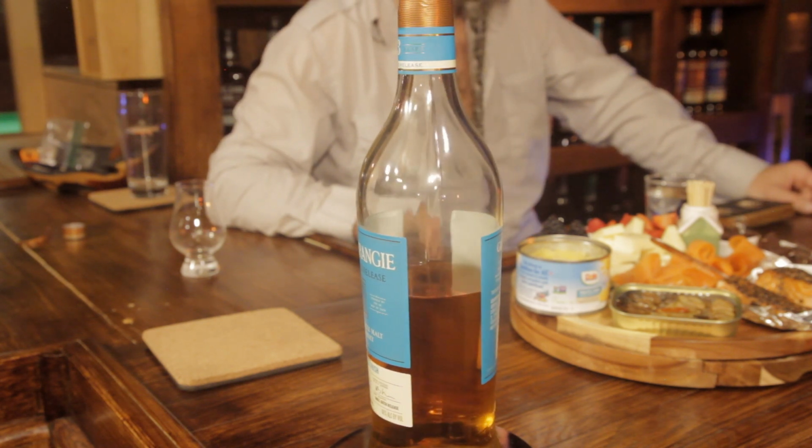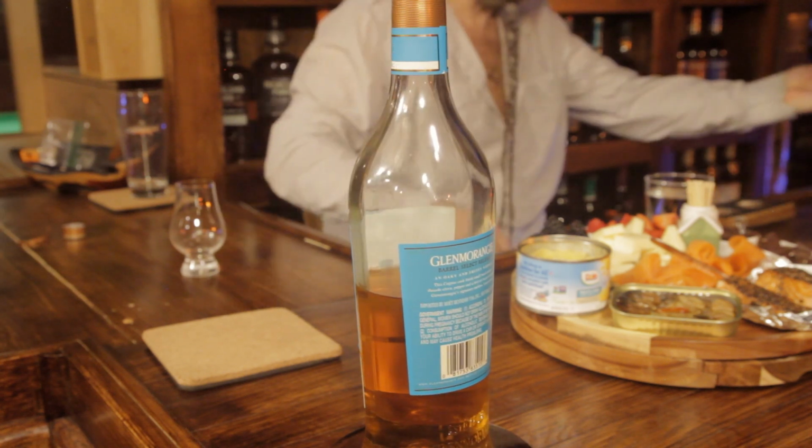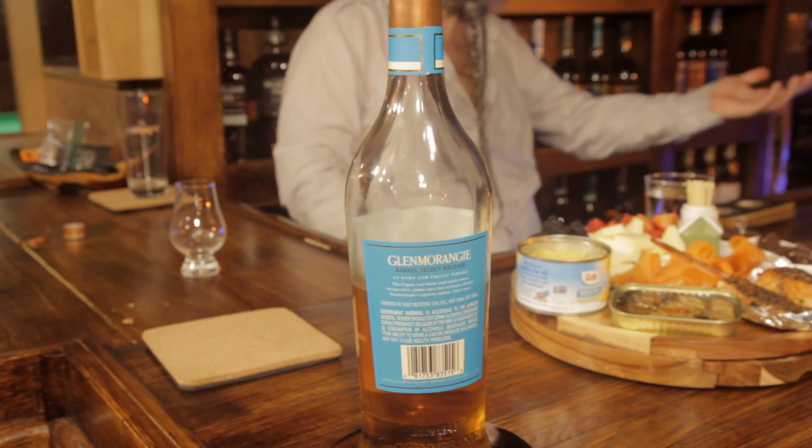And that's the risk. Are we going back to the Boone's Farm? Well, no, that's alcohol. The risk of this is how easy it goes down. I'm just enjoying it. Very good.